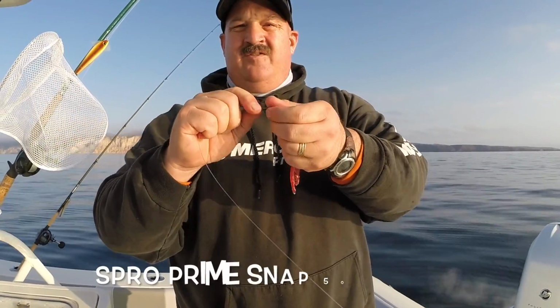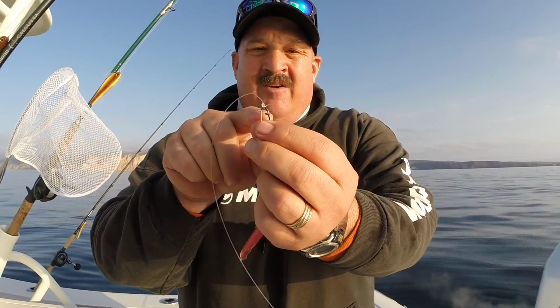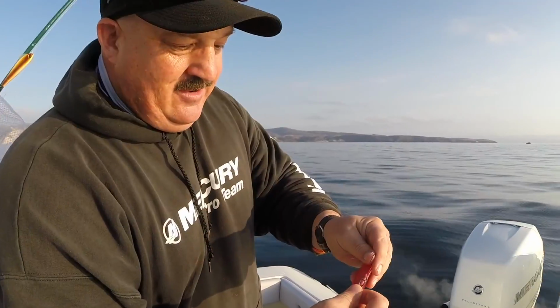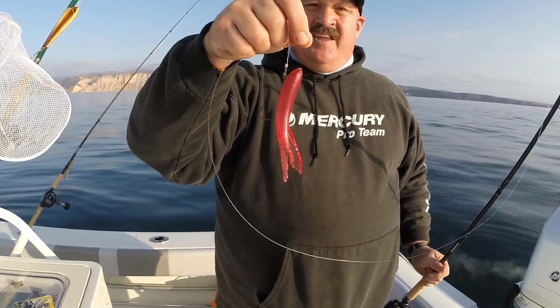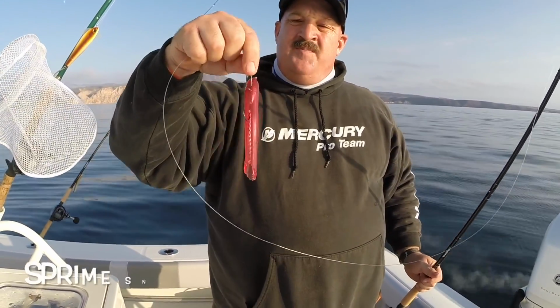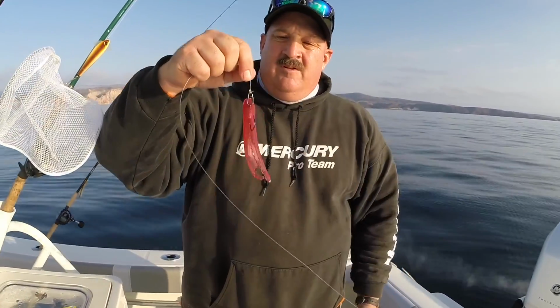There are 4 different sizes, from 50, 75, 125, and 175 pounds. This little dog eye right here, what you want to do is almost go backwards and upside down. You slide it through the eye, pull down on it, it pops through, you roll it around, and your tube's on. So instead of using just a straight tie and having to keep cutting and putting new baits on, Prime Snap by Spro: super simple, very durable, catch a lot of fish.